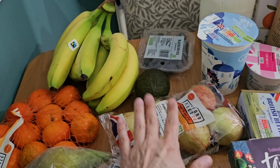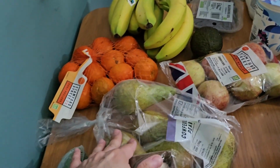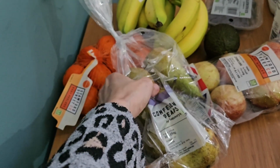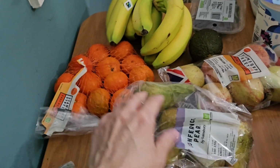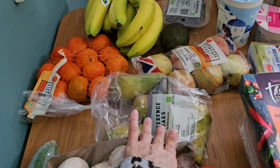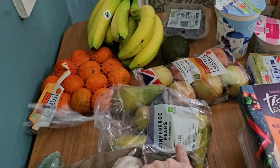I've just got one pack because Archie's actually really enjoying pears at the moment. So I got another pack of conference pears. They do take a while to ripen up, but they're really nice and juicy when they do eventually get there. So I just got one apple and one pear.